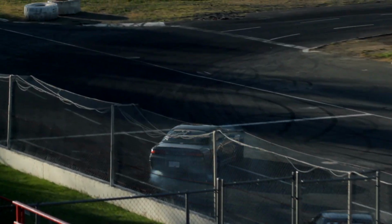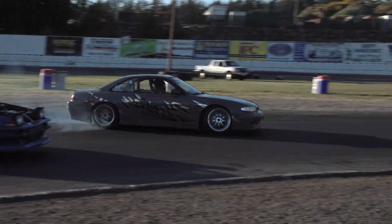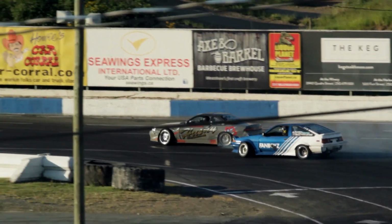Danny Cox right up to the outside wall. Kevin Smith follows suit. Kevin taking the inside line. Danny through the outside. Final corner. Both drivers through the transition point with ease. And that's going to do it for the first run.